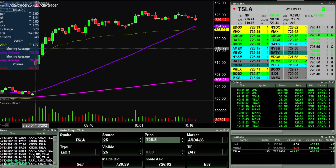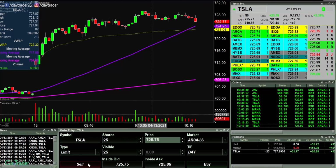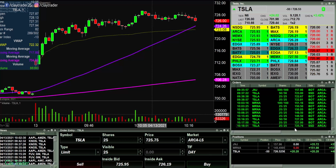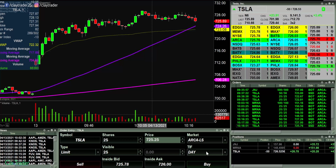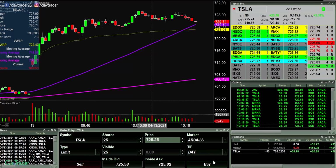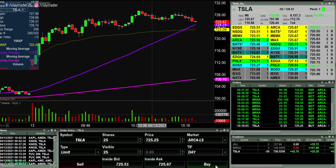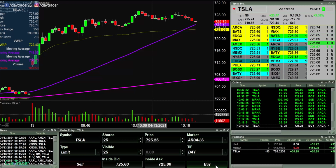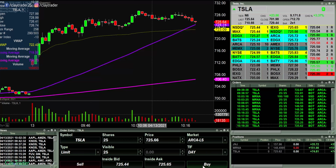725.75 actually. So added in there another 25 shares. So adding to a winner. Let's see if we can get this down below 725.50 here. There we go, got those out. So took another 25 off. Let me just take those off.